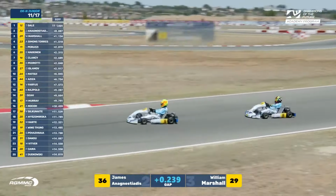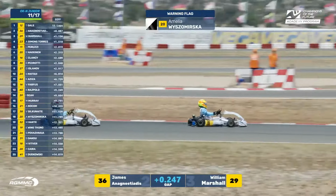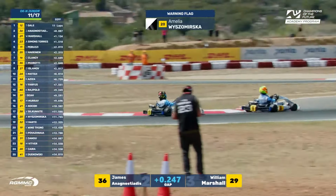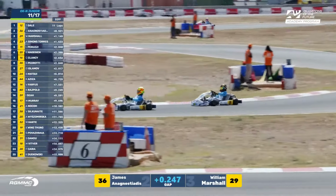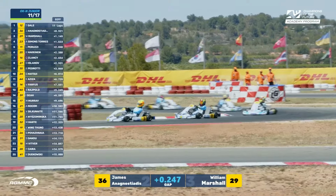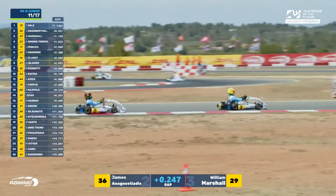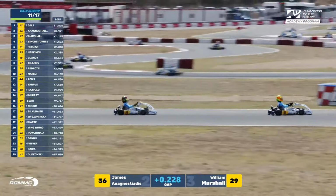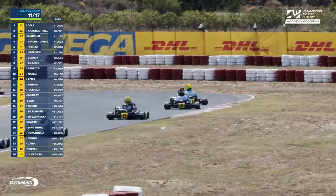Now, I'm seeing a warning flag coming up on the screen there as well, and that is for the number 20, unfortunately. That is Emilia Wyszomierska, who is going to receive that warning flag. And that comes with a 5-second in-race time penalty. She will not be happy with that at all. She currently sits in 18th place on the grid as well, so it's not been the best final for her so far this weekend.